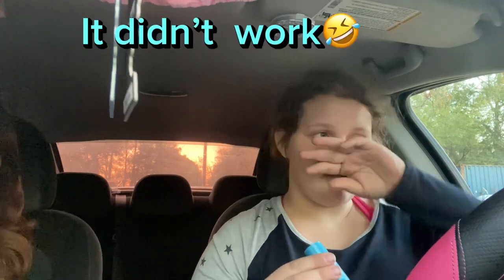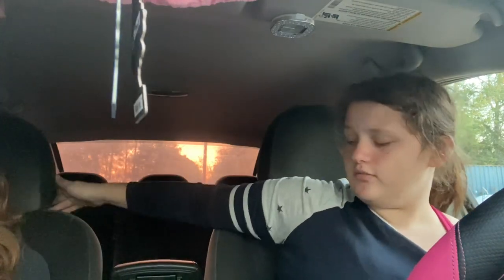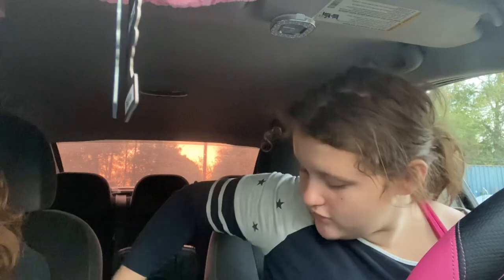Okay, so next I have these little trash bags that I'm gonna put into the center console, so there's no messes in the car. But when I get a chance to, I'm gonna buy a trash can that goes around this or in the back seat so I can put the trash bags in it. So right now they're just gonna sit in the center console. I hear a truck.